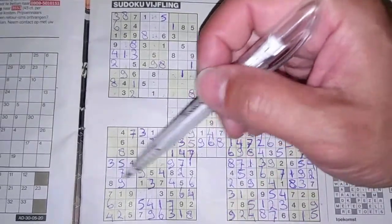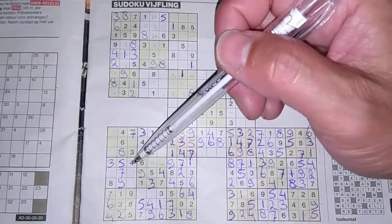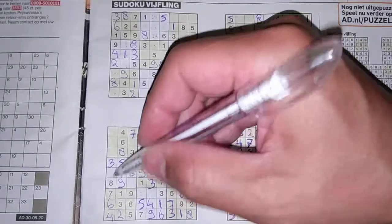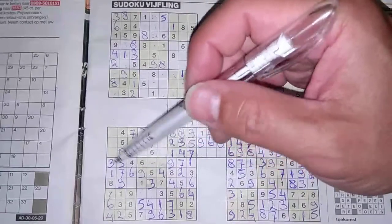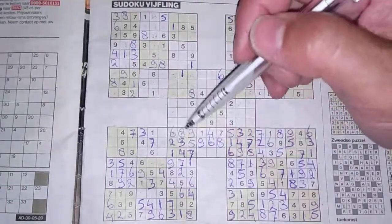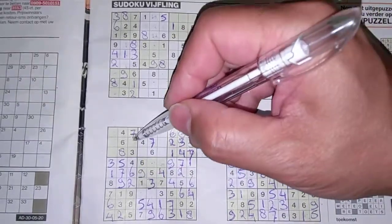2 numbers left in this row for the numbers 1 and 6. We have a 6 here, no 6 there. 6 should be here, and a 1 goes there. 1 number left in this big square for the number 2. One number left in this column for the number 1.